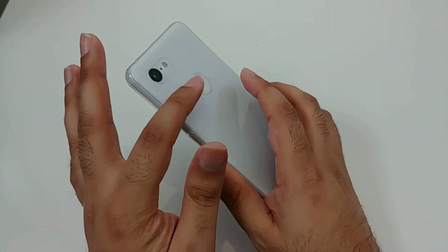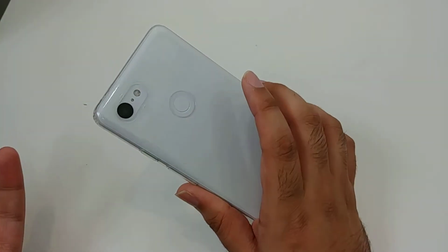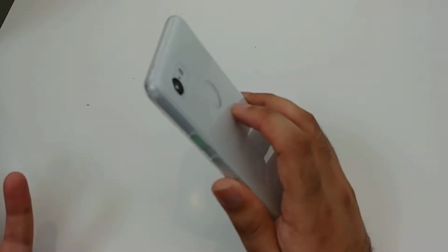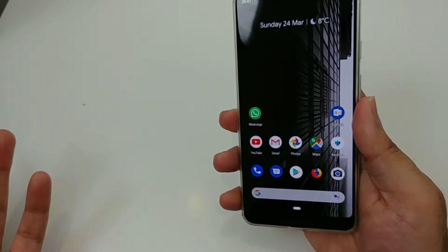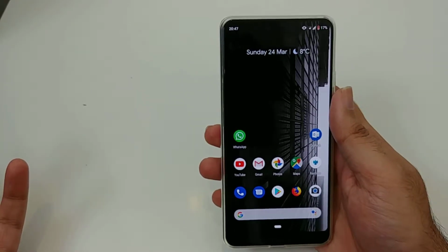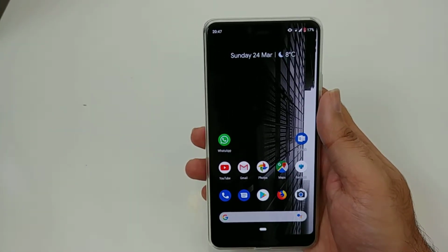Even in this clear kind of plastic protector that I've got, it still shows through, and there's no issue whatsoever with this. And then people do ask me, especially at work, what phone it is, and so forth. And it's a Pixel 3 device, it's a Google device. No issues whatsoever. Again, I can't recommend this phone enough. For me, it's a perfect phone.